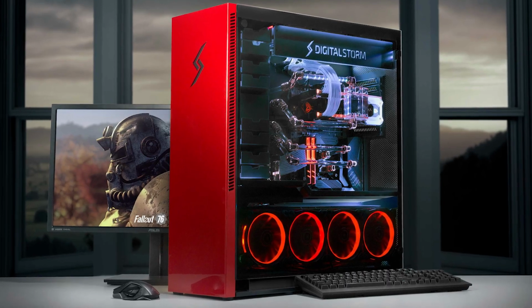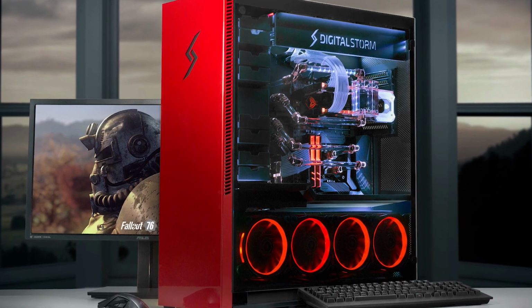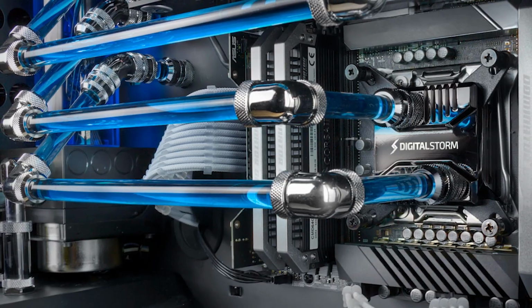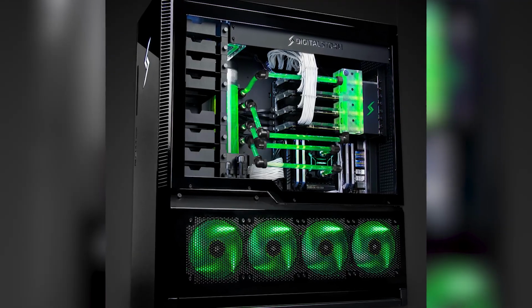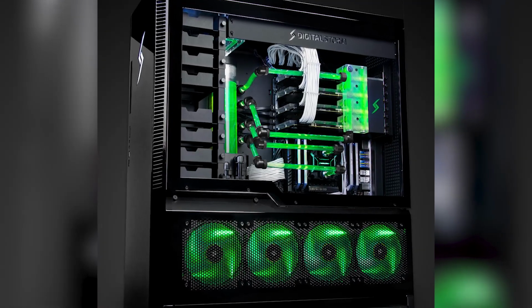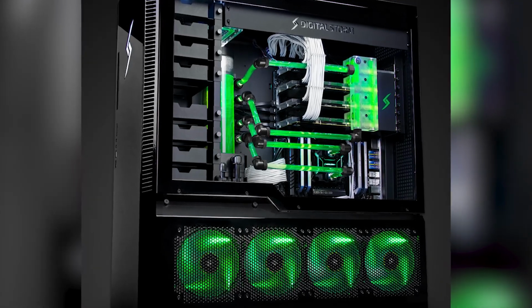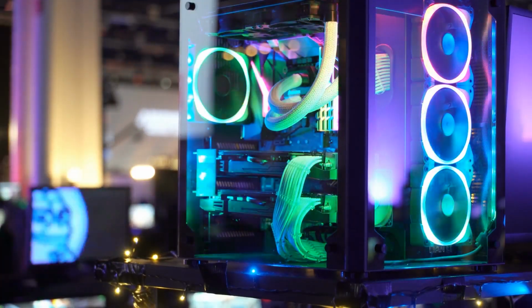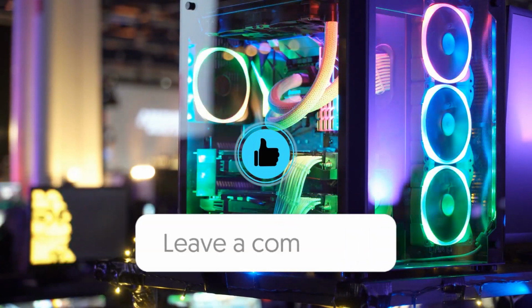The wide glass windows offer a superb glimpse of the newest equipment and the cutting-edge fluid cooling unit, which spreads fluid between the front and back sections. Furthermore, changing out the GPUs is made simple by the pre-routed supply panels at the head of the chassis. Well, there you have it, the top 10 most costly gaming computers in the world.